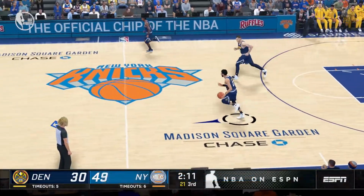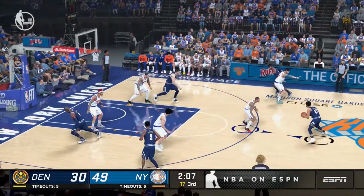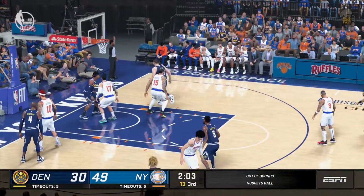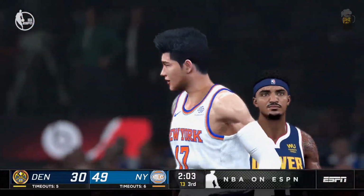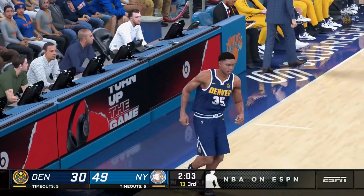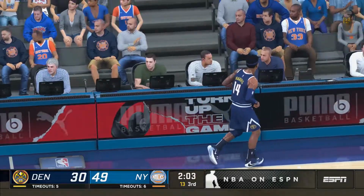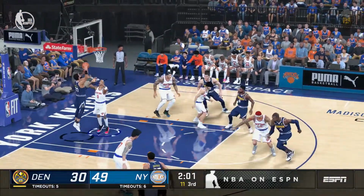The Nuggets trail by 19. Pass to Harris. Murray finds Jokic. Here's Harris, and it's blocked. And so it looks like Denver will retain possession here. The Nuggets making a switch here. Dozier's checked in. And now we're 3 minutes into the third quarter of play.